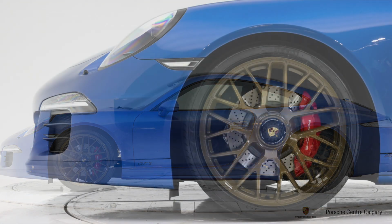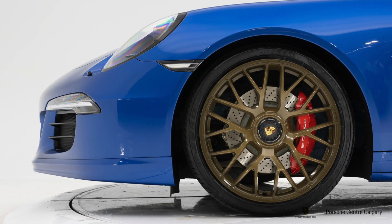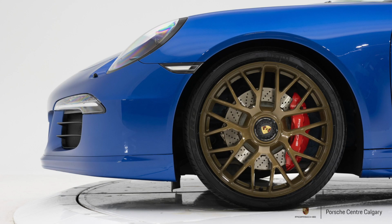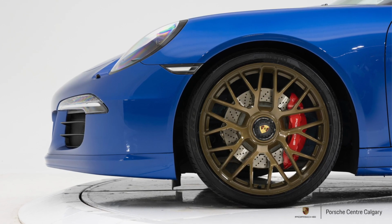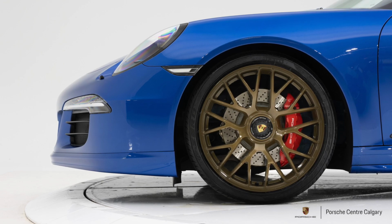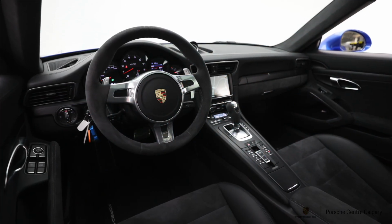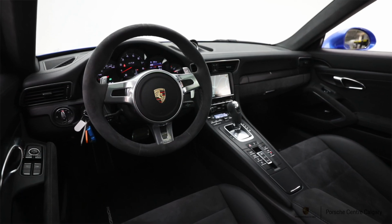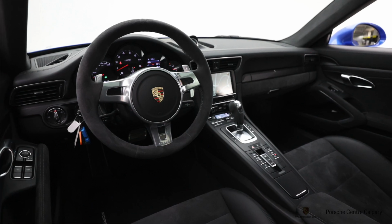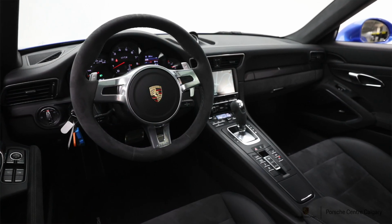Some other stuff on the outside. All GTSs will have the Sport Design package as standard. That's what gives them a bit of a different front bumper than the regular S model would have. This one also has the painted side skirt, so the little detail right at the very bottom of the side of the car is painted body color. Standard, that would have been just black unpainted plastic. So when that's painted, it really draws your eye, makes the car appear lower than it is, though it is already lower than a Carrera S would be as well, part of that GTS package.